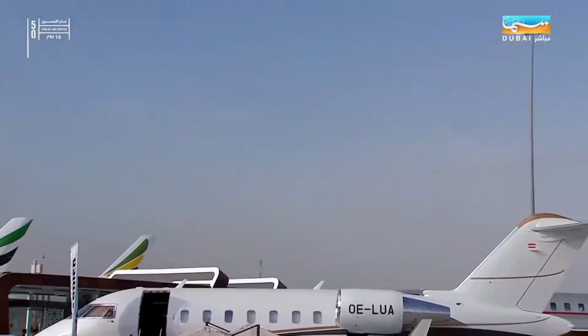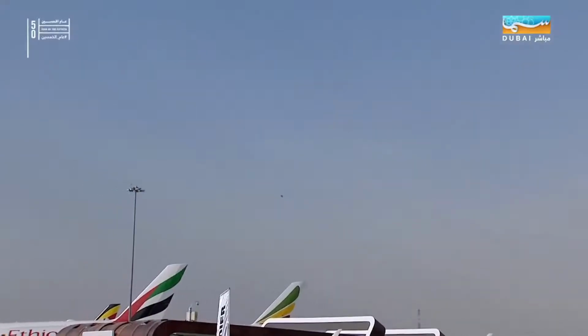For the slow march. This maneuver demonstrates the exceptional low-speed handling capabilities of the aircraft. Please look to your left as Tony starts knocking off some knots and flies by you at a staggering speed of just 120.